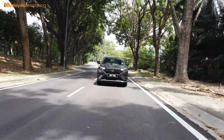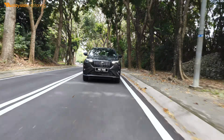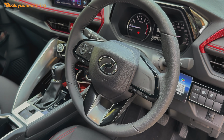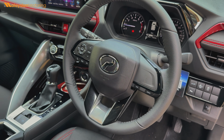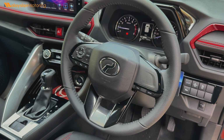Now, that leads me on to the other sore point. When you're cruising on the motorway, it is very comfortable and refined and whatever. But when you're cruising, that's when you realize that it would have been a lot better had this car come with adaptive cruise control, or in fact, cruise control in general, just to populate this right spoke.